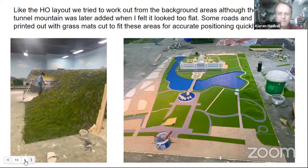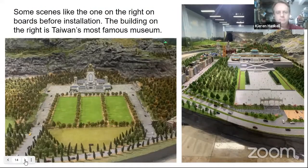But we sort of had some bits where we printed out things like roads for placement, because otherwise, if you have access to a huge printer, if you can plan everything out and print it out, if you've got to do something in a hurry, just that placement made it a lot easier for the workers. And then they cut grass mats to place to fit the size. Again, yet another famous Buddhist monastery on the left, and the museum I referred to on the right. Just recognizable sites of Taiwan.